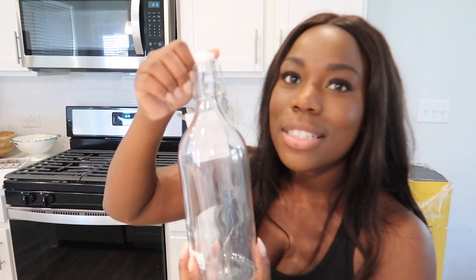And then I got this little glass bottle to put water in whenever we're eating dinner, so we're not having to get up and get water. We can just pour our water into our glass and stuff. Just, you know, for a vibe. It's just a vibe, you know.